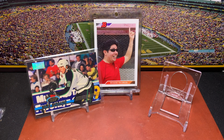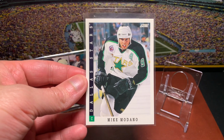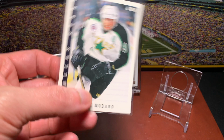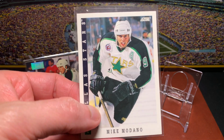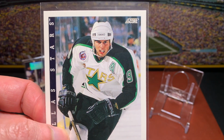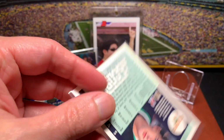So this is 93-94 Score. This is the Canadian, and I'll show you what the difference is on this one. Take a look on the front here. So Score Canadian. And again, it's a transitional issue. Once you get to Dallas, they do mention here that it is Dallas Stars. But I think, I could be mistaken, this picture still qualifies as the Minnesota one, because you would have Dallas on the front patch there, and you would also have the Texas shoulder emblems. So I don't think that was the case in this image, although I could be mistaken.